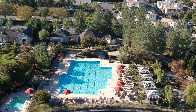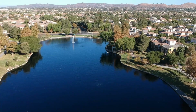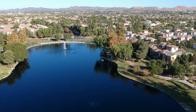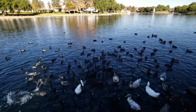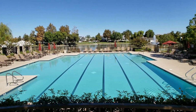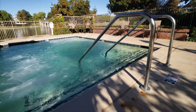Okay, so the first community I want to talk about, a big community up north in Temecula, is called Harveston. It has a massive pool, a kids play area that has water. It does have a lake that you can walk around, and I'm going to show some video of this as well. It has a clubhouse, which I think they do yoga and that type of thing. It's a very, very beautiful community. This community called Harveston is probably one of the most well-known in the city of Temecula.